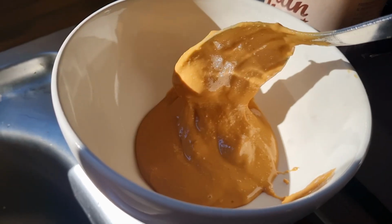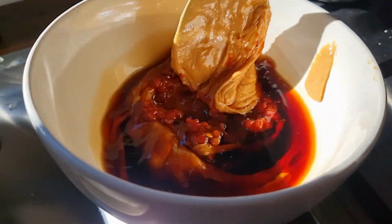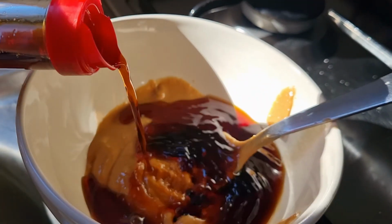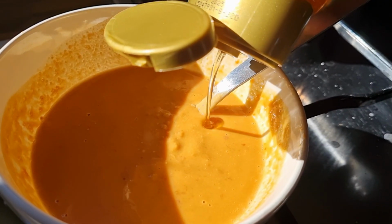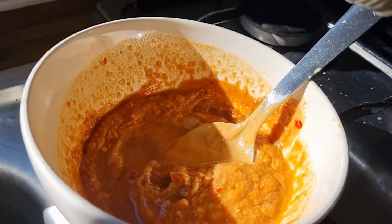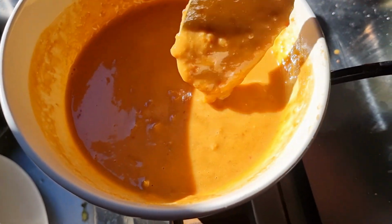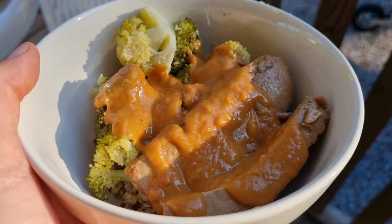All I do is I put peanut butter, some kind of spicy sauce in there. I had a spicy chili sauce. Then you just add some soy sauce and something that's sweet. I used agave syrup just because that's what I had on hand, and a splash of vinegar or lemon or lime juice. It is so good on so many things, and I am completely obsessed with it.